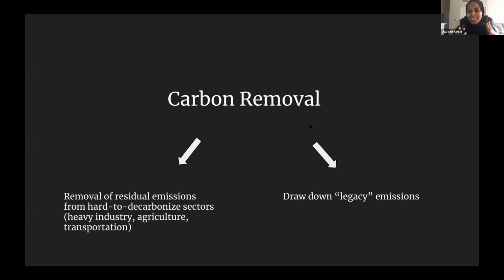And I just want to reiterate again that carbon removal is important because we can help remove residual emissions. So from these hard to decarbonize sectors, I mean heavy industry, agriculture, transportation, it's going to be really hard to get those decarbonized. And then also we already have a ton of carbon in the atmosphere, so also using these processes to draw down those legacy emissions. But I really want to emphasize, and I think it's really important that we center the fact that aggressive and rapid emissions reduction has to remain central, and that with that, carbon removal will be necessary. So even if we decarbonize immediately.